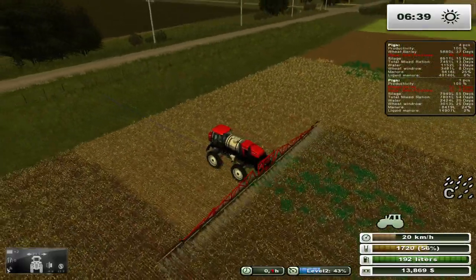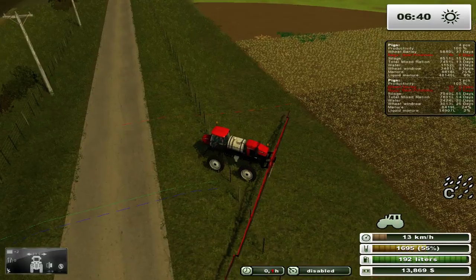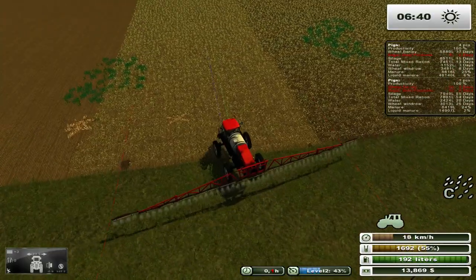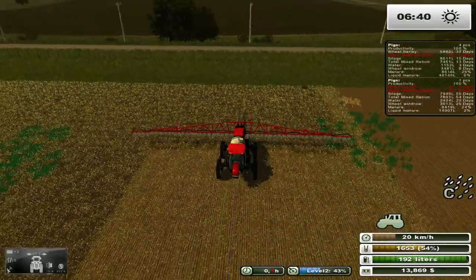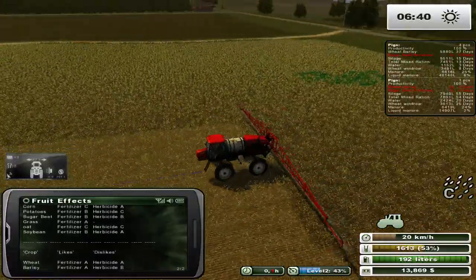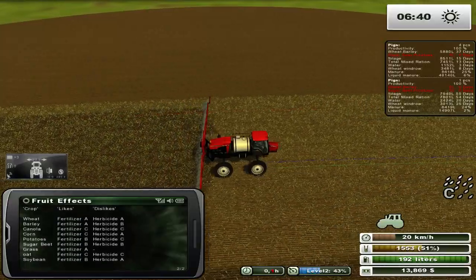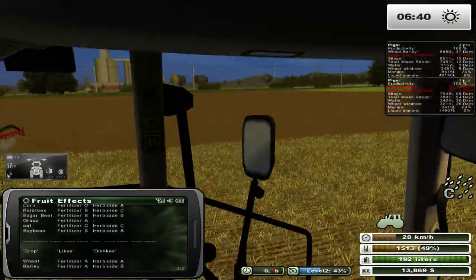Alright, so let's do this last little pass here. Oops. Like I said, you can drive through things here, which makes our life a bit better. We'll do this one pass here. We'll get pretty close to it anyways. And then on the other side, we actually need to go to fertilizer B. So what's going to happen is probably a little strip right here. We're going to have fertilizer on that one strip, and that will do something. I don't know what it's going to do. Sometimes it'll actually wither the crop, sometimes it'll do other things, so we'll see.